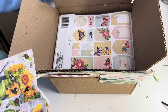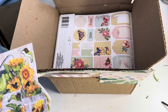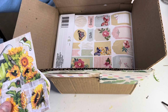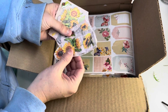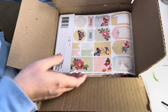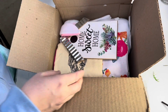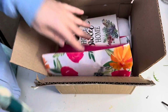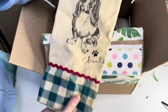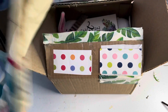Okay, so it says that the dog towel and the stickers on top are just extra items. And so are these sunflower stickers. So those are just extra items. I don't have to use those, as well as this dog towel. But that's super cute. Maybe she knows I have a dog.